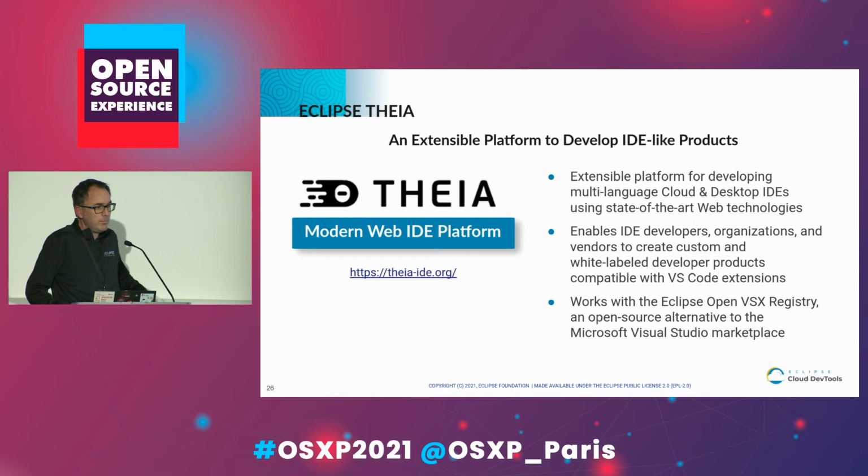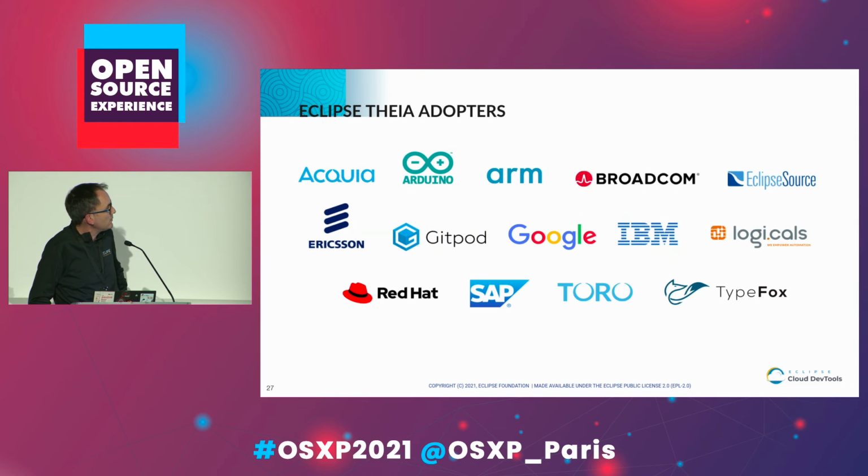Theia is kind of a subsection. It's integrated into Che, but it's more focused on the IDE part. And there's a number of organizations as well contributing to and building on Eclipse Theia.